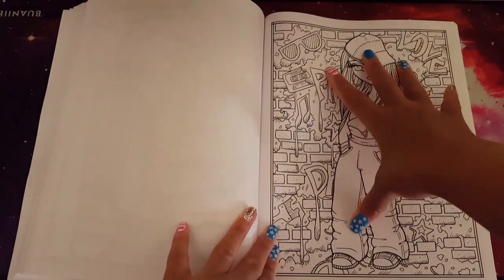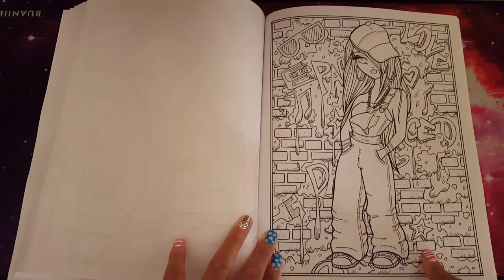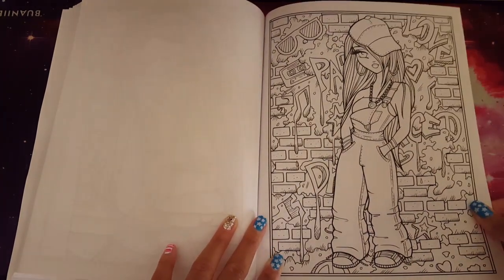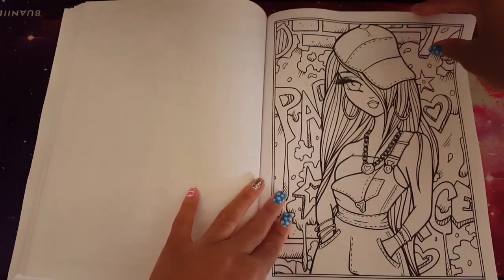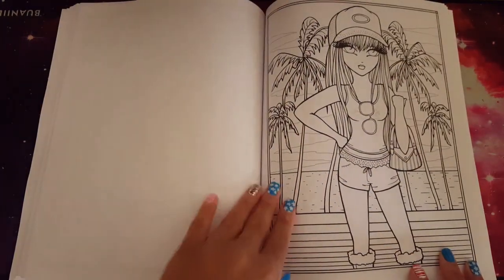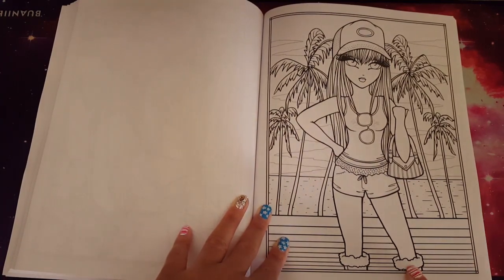I freaking love this one. And I just see the colors and everything and the denim. So she's like the little hip hop lady. Love how this one is drawn. And even the close-up version. Really like it.